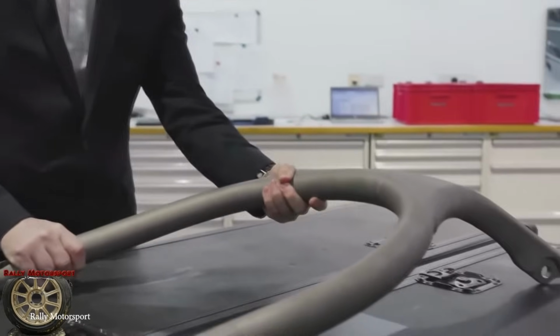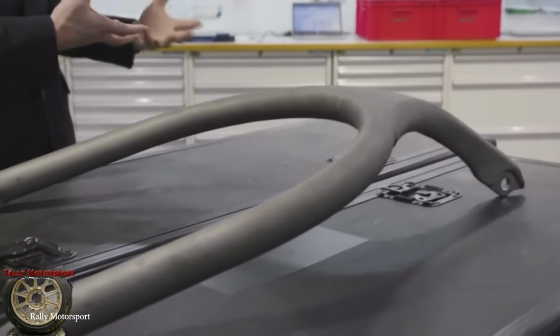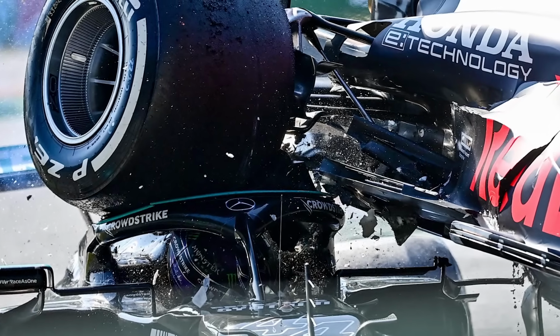Also used in various other open cockpit series, it soon became clear how useful the Halo was, and it's been credited with protecting a number of drivers from serious injuries in the years since.